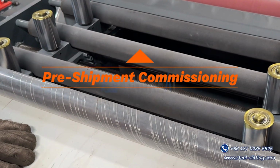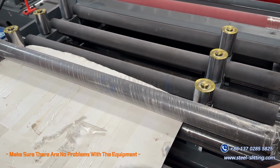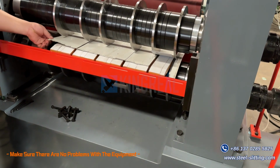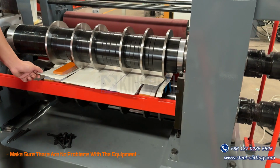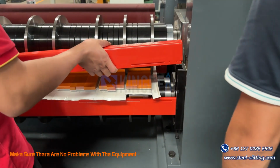Before shipping the metal coil slitting machine to Italy, KINGREAL conducted a factory trial run to ensure equipment quality. The factory performed a complete test run, recording production processes to assist in later after-sales training. Only after passing comprehensive quality inspections was the equipment arranged for transportation and delivery to the customer's factory.